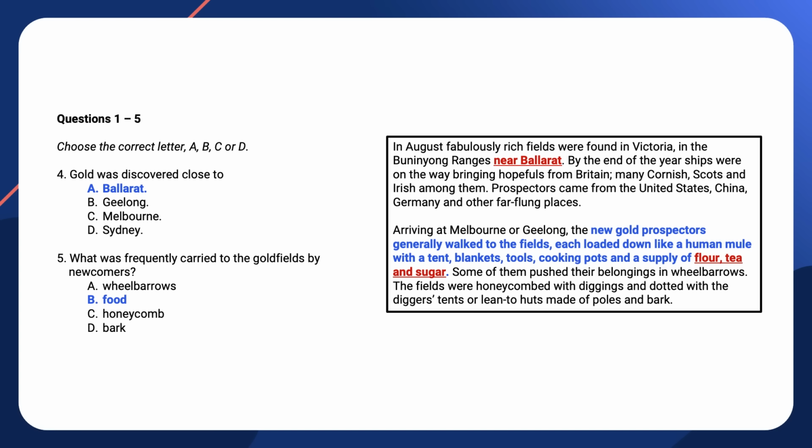Question 5 asks what the newcomers frequently carried. The text says that they were generally loaded down with, among other things, flour, tea, and sugar. They carried food, in other words. Some of them pushed wheelbarrows. They didn't carry wheelbarrows. The words honeycombed and bark appear, but they are false clues. They are not things that the people coming to the gold fields carried.